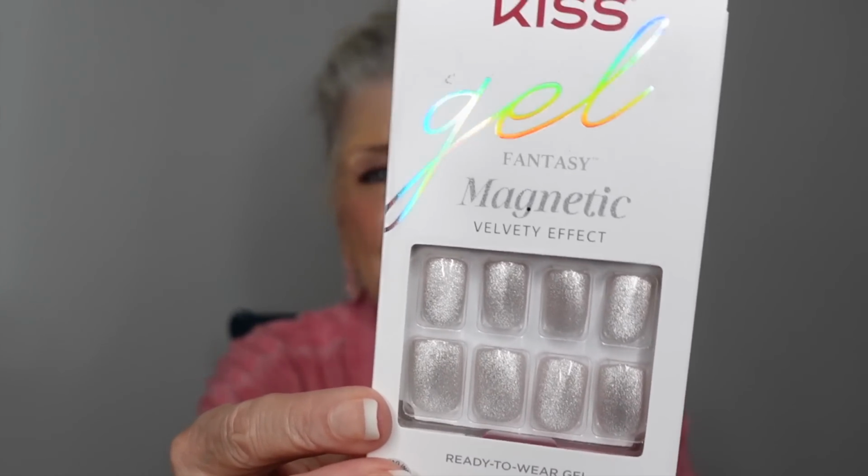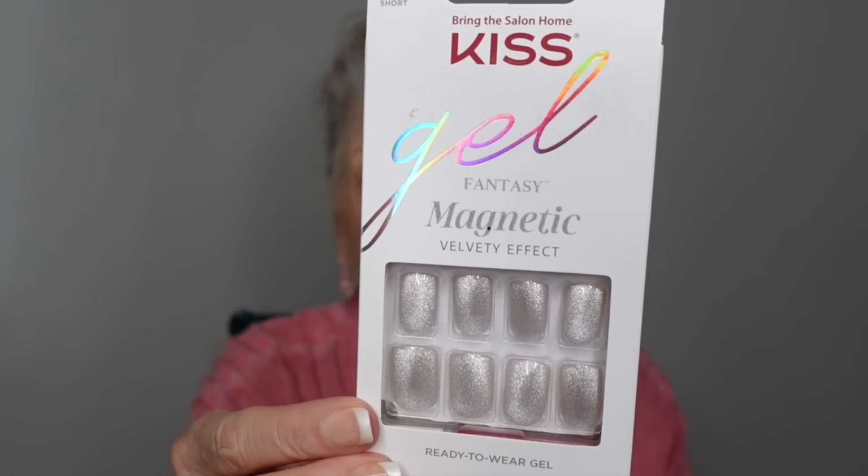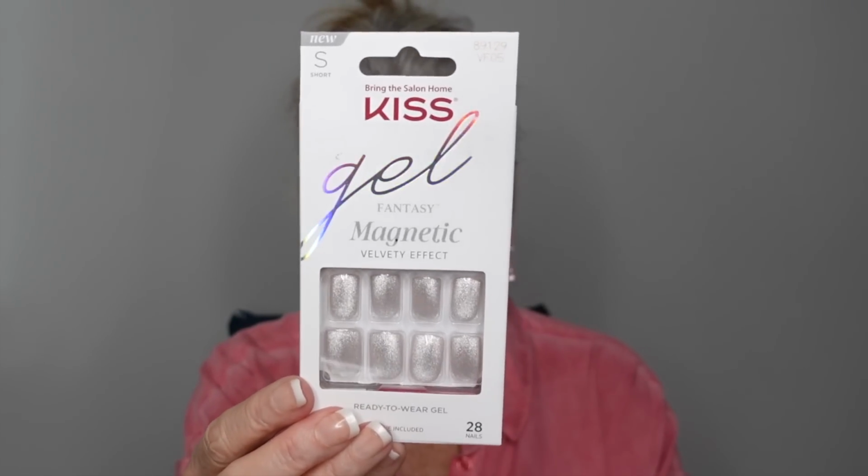These are by Kiss also. They're called Gel Fantasy Magnetic Velvety Effect Ready to Wear Gels. And, you know, they use the glue also. After I got these home, I just realized I didn't like them.